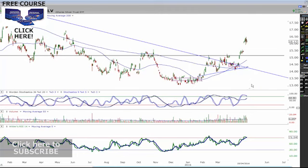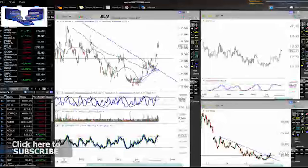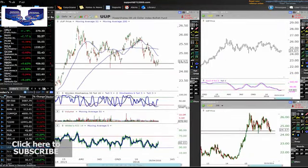Now, yes, he may be wrong and yes, he may be right, but who cares? All I'm saying is I'm going to trade based on what I'm seeing on the charts, and that's exactly what I'm seeing as well. So, looking at a few things, guys, just quickly look at the UUP, which is the US dollar.